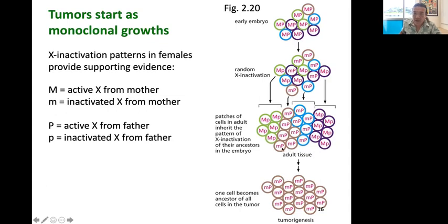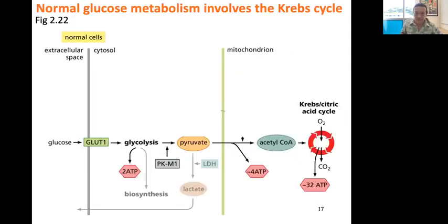body, then, if a tumor starts forming, what they found was that the resulting tumor, even though it might be really ugly and messy and heterogeneous with all kinds of weird shaped cells, all of those cells would have the same status in terms of X inactivation. Either the lowercase m with the capital P or the lowercase p with the capital M. So that is compelling evidence that all of the cells in a big tumor mass probably came from one starting cell that was going rogue. Okay.